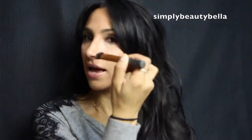Next, I like to use this Real Techniques brush, which is actually a foundation brush, but I like to use it to contour because I like the tip. It's super pointy and I like to go in and really define all the little edges around my nose, and that works for me.